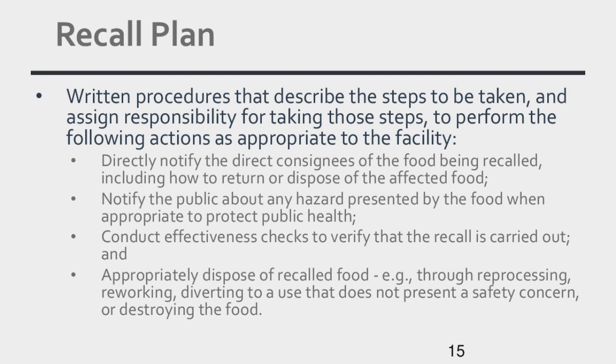This tells them to separate that food and no longer distribute it further, and to notify the public, as applicable, about any hazard presented by the food to protect public health. So if the food has reached the consumers, it is appropriate to notify the public so they may return the food or dispose of the food so they don't get sick. You must conduct effectiveness checks to verify that the recall is carried out appropriately, and you must dispose of the recalled food through either reprocessing, reworking, diverting to a use that does not present a food safety concern, or destroying the food. So the recall plan would assign responsibilities to the people.